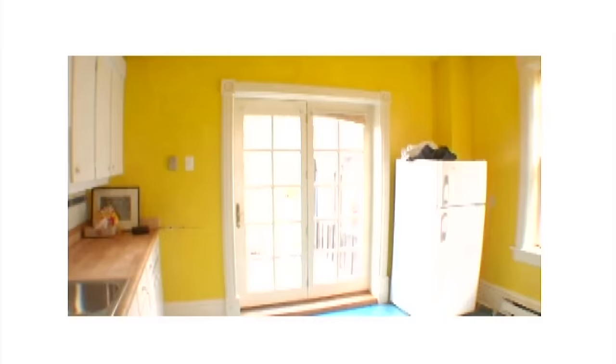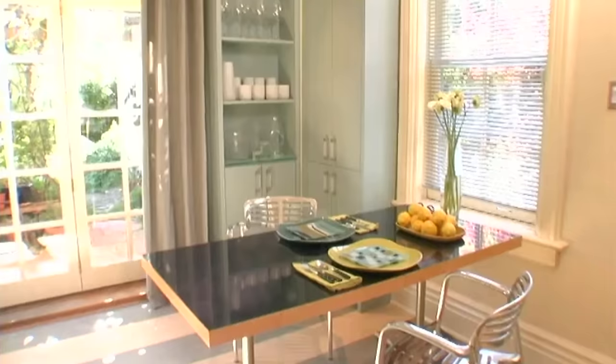I'm Sarah Richardson. This is Rob. This is Rob's very yellow kitchen in his new house. And this is what Rob's kitchen looks like now, thanks to lots of help from Design Inc.